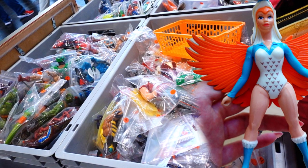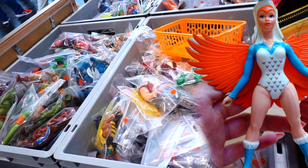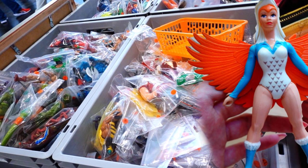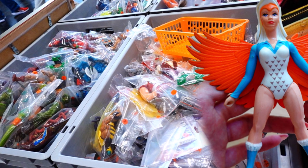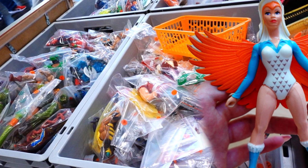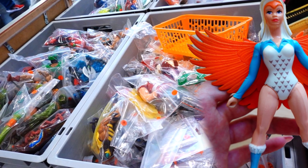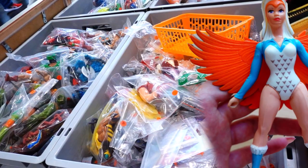At the vendor where you saw me seeing those Ewok rub and play transfer board game thing and the baby Boggolins, etc., I also picked up a very, very expensive Masters of the Universe figure. You will see it in the haul, but I bundled it together for, for me, a good price, and I bought the Sorceress.